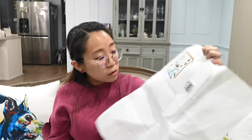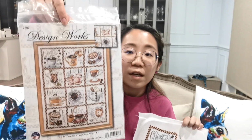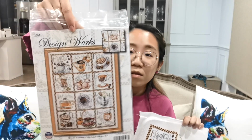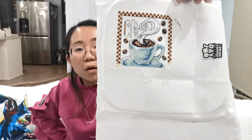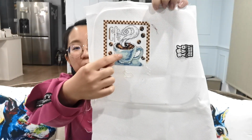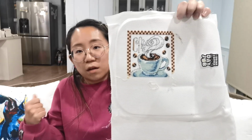Anything else I want to tell you? Oh yeah, if you see the preview, the first coffee actually looks kind of grey, the saucer and the cup, but it's actually quite blue. When I was stitching, halfway through, I was getting worried because it looks so different compared to the preview that I've got on the kit.